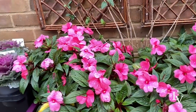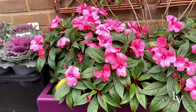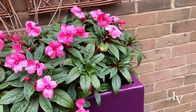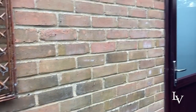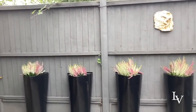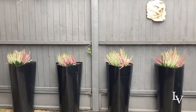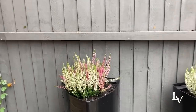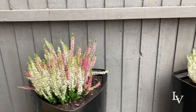And these busy lizzies have just gone on and on and on. I'm very, very happy the busy lizzies are. So that's the garage door. I have 4 pots here which I've just potted up with heather this year, which I think are lovely.